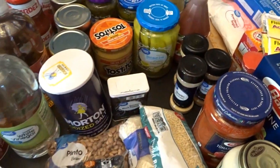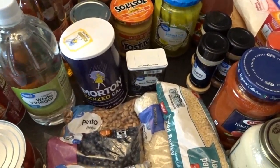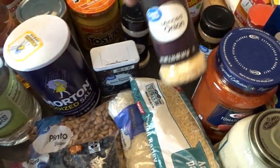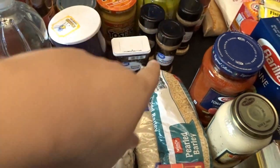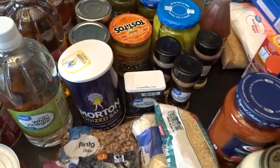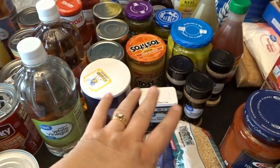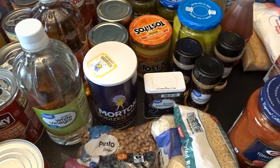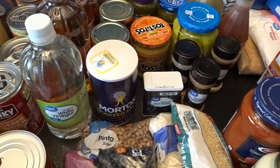And then I like to keep a fully stocked spice cabinet, but I don't get backups of the spices except for these few. I always have a backup of garlic powder, minced onion, and cinnamon. Because salt, pepper, cinnamon, garlic, and onion, you can cook just about anything with that. If you have an extra favorite spice or seasoning, you definitely want to have an extra on hand. Probably the next one I would include would also be an Italian seasoning or a seasoning salt.